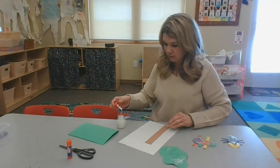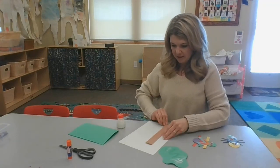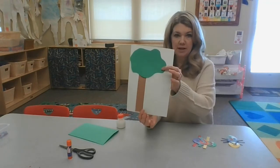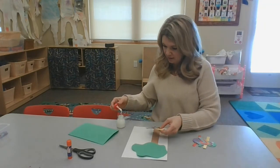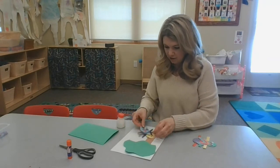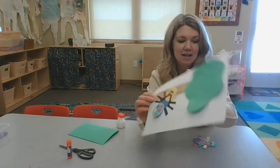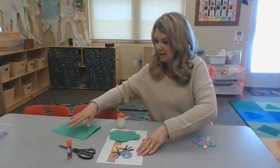So let's put some glue on. And I'm going to make my tall tree. So there's my big, tall tree. Remember, insects can live anywhere. So I'm going to put my insect, I'm just going to put him like he's crawling beside the big tall tree. Look, this insect lives in a big tall tree. In plants. Now my other insect, I'll put that there so we can look at it.